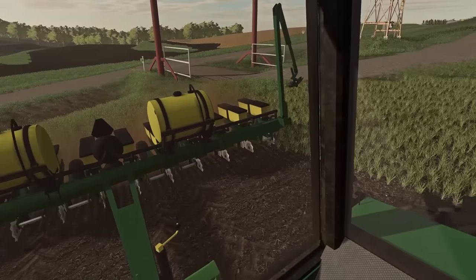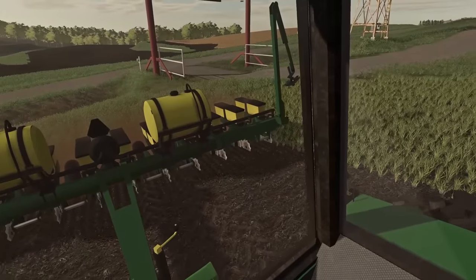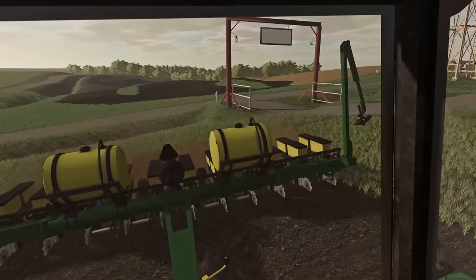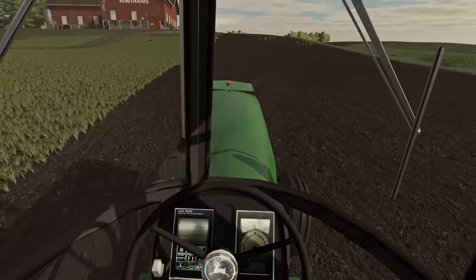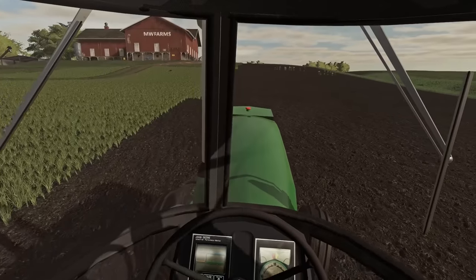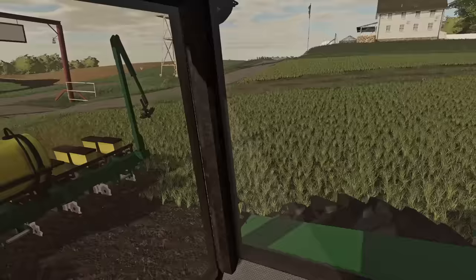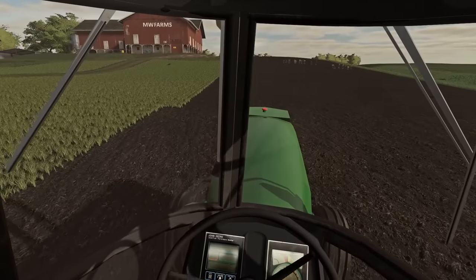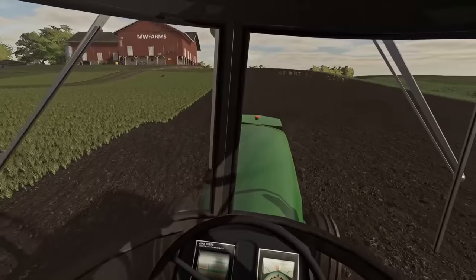I'm gonna make sure everything's working fine. We'll just go slow first gear for now. And then, now they say they're coming out with some of that GPS stuff, so that'd be cool, but I think that's probably 20, 30 years off before we get some good GPS in here. Heck, I don't even know what GPS is. Okay, I think we can crank her up a couple gears.